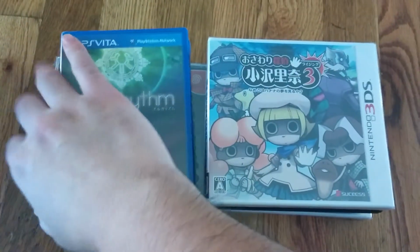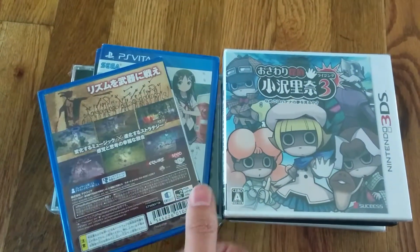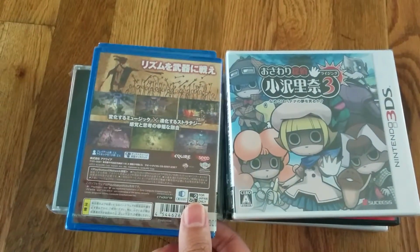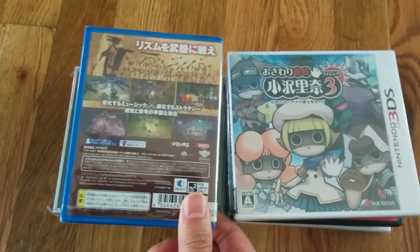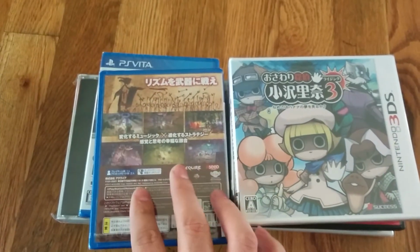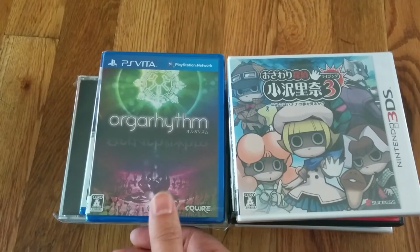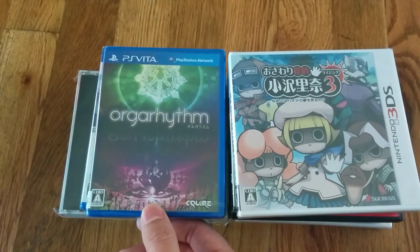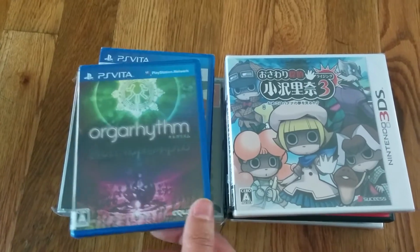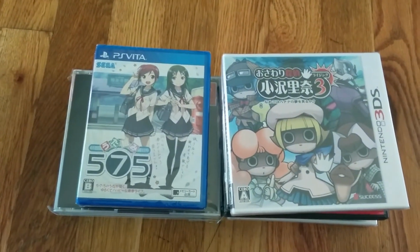Okay, so what else we got here? We got Organ Rhythm. This is kind of like a RTS kind of, I guess, with rhythm elements to it, and sounded interesting. Again, bad reviews. The actual rhythm part apparently is kind of not that great, and it's an acquired taste. But again, bad reviews, cheap price. That's a buy. It was less than 1,000 yen.